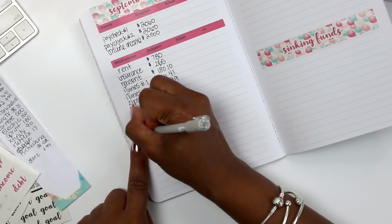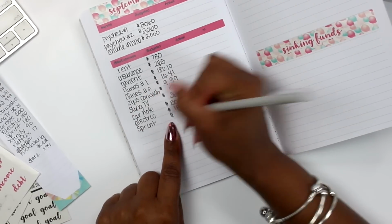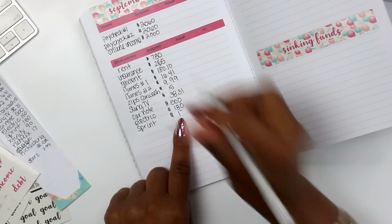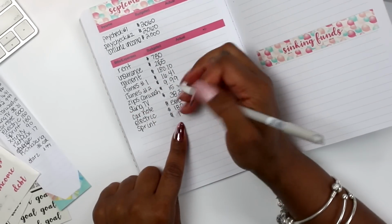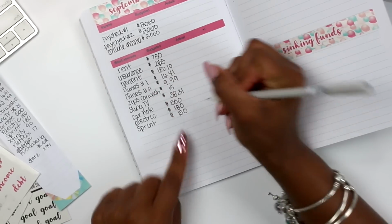All right, and then we have Sprint. And Sprint is going to decrease to about 100, and I'm going to put 140. Yeah, I think we said we're going to put 140, although it may be 150. I feel like I decreased it too much. I need them to tell me what it is. Okay, I'm going to put 150 here just to be on the safe side.